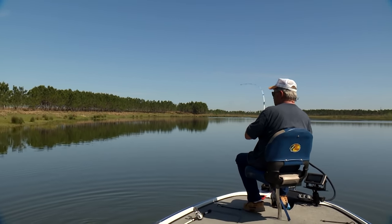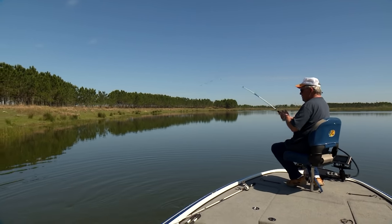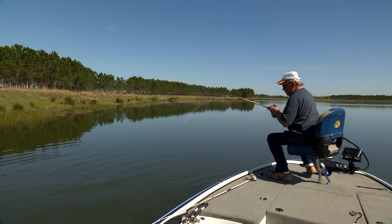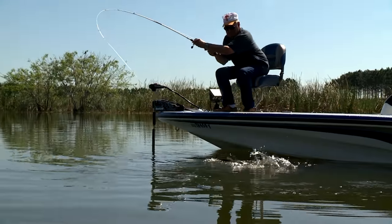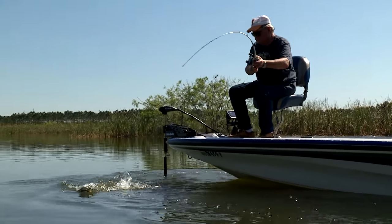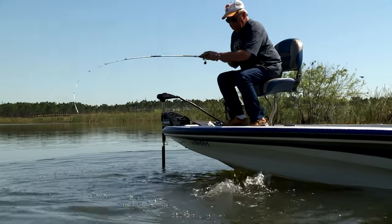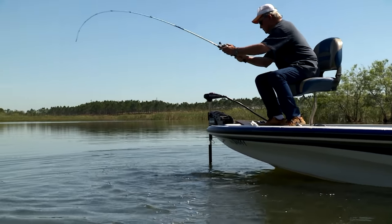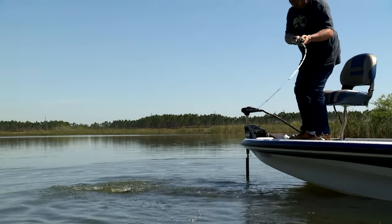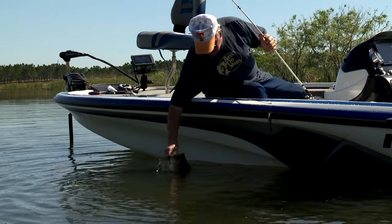There. Coming right out in that deeper water. Look at that one. He's a bulldog. He's bulldogging it. Nice fish. A pretty little fish right there.